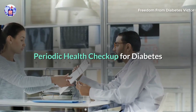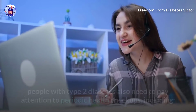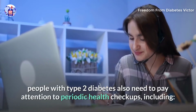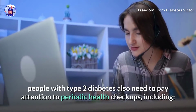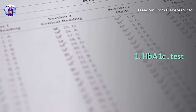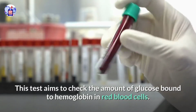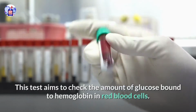Periodic health checkup for diabetes. In addition to the notes in daily living habits, people with type 2 diabetes also need to pay attention to periodic health checkups, including 1. HbA1c test. This test aims to check the amount of glucose bound to hemoglobin in red blood cells.